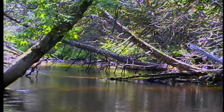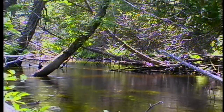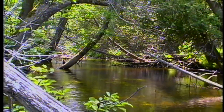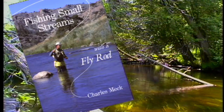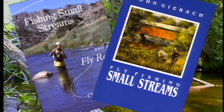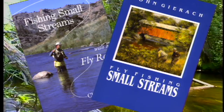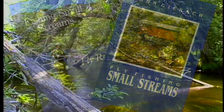For fly fishers who wish to learn more about the challenges and rewards of small stream fly fishing, there have been several excellent books written about this subject. Two of my favorites are Fishing Small Streams with a Fly Rod by Charles Mack and Fly Fishing Small Streams by John Gerich. Both of these books are very comprehensive in detail and will prove to be an outstanding resource for those who wish to learn more about this unique form of fly fishing.